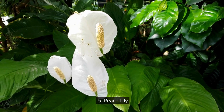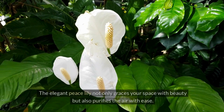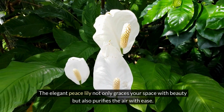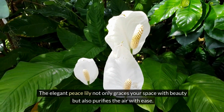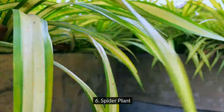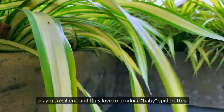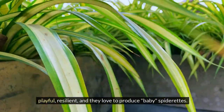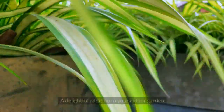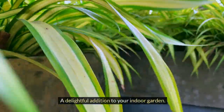5. Peace lily. The elegant peace lily not only graces your space with beauty but also purifies the air with ease. 6. Spider plant. Playful, resilient, and they love to produce baby spiderets. A delightful addition to your indoor garden.